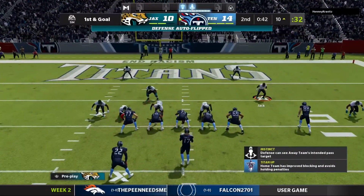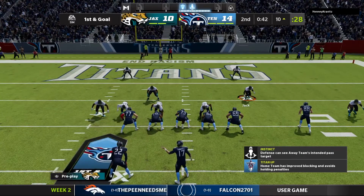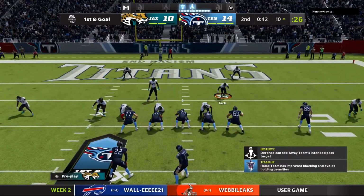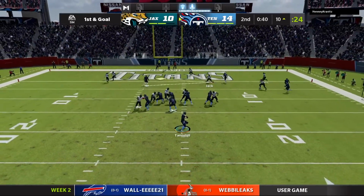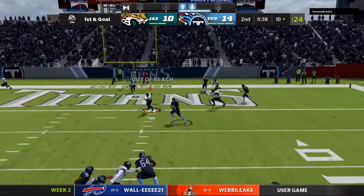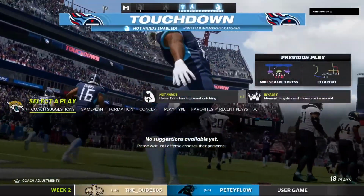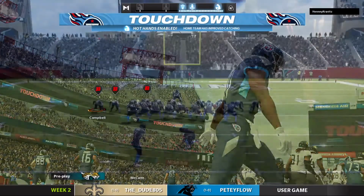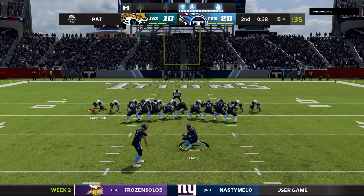So not quite a 1st and goal. It's 1st and 10 from the 10. To throw is Tannehill. And he's got it. Touchdown. 3 touchdown passes now for Ryan Tannehill. And the Titans are able to extend their lead.